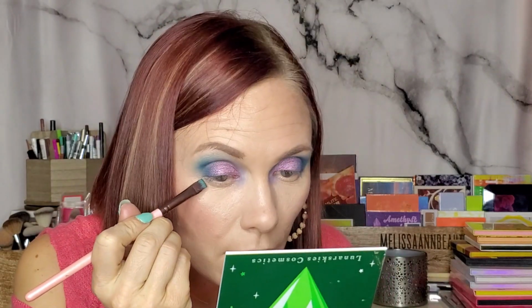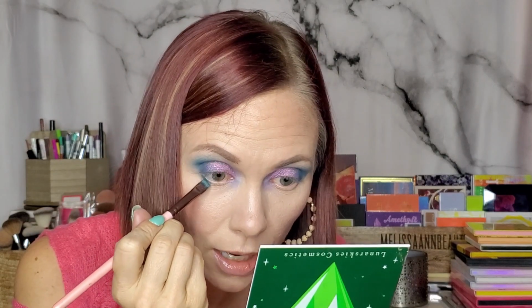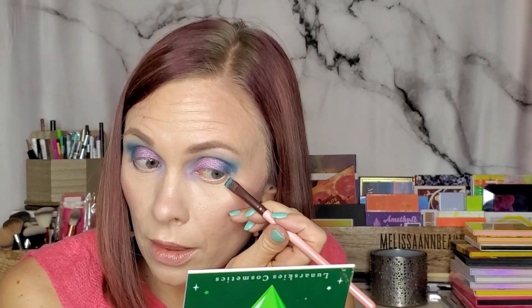And then I'm also going to take this shade on a very small portion of the lower lash line. So this is that Looksy shade, just like the outer third. And then I'm going to take Fog from Looksy. That's the shade that I used in the inner crease, and that is what's going to go on my lower lash line. I'm going to start on the inside here and then blend a little where these overlap. I may even take that Sepia shade and blow the whole lower lash line out with that.